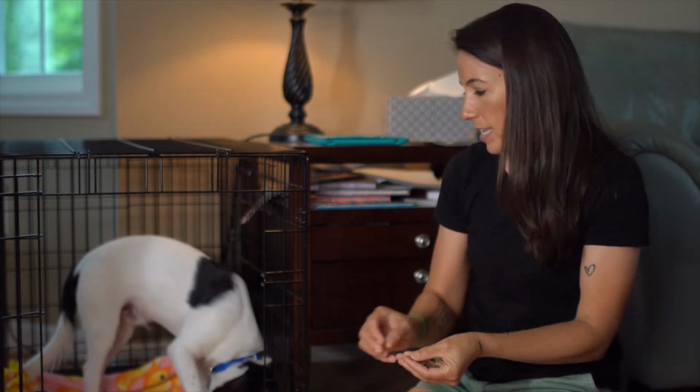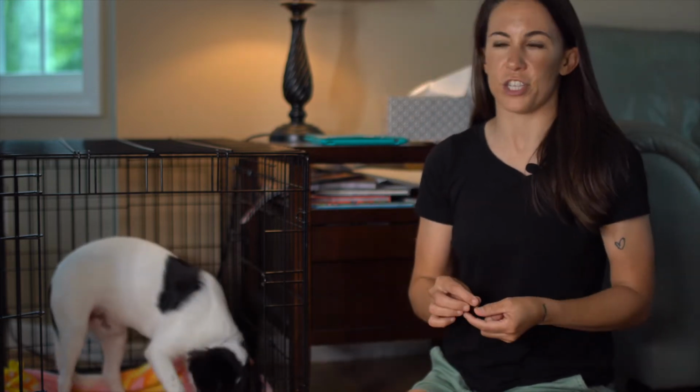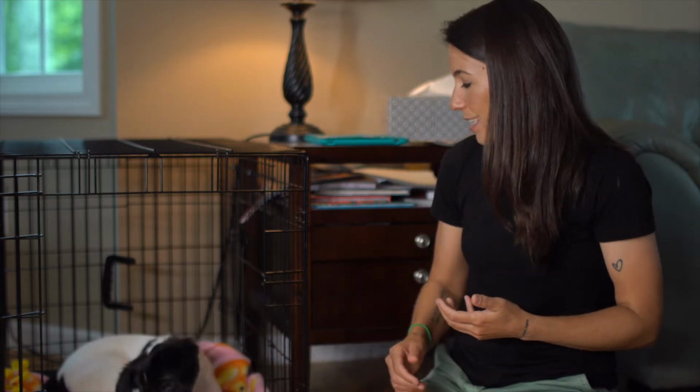So you always want to have really good things in the crate. Whether it's a new toy, a new bone, some treats, whatever it may be, whatever you ever give to your dog that's good, give it to them in their crate so that it naturally becomes this really great place where all good things happen, and I get all my food, I get all my treats, I get all these new toys. So when you are feeding your dog breakfast or dinner, do it in the crate with the door wide open. Just put it in there and have them eat it there. That's a really quick way to make that crate really reinforcing. And then you can also put treats in there as well.